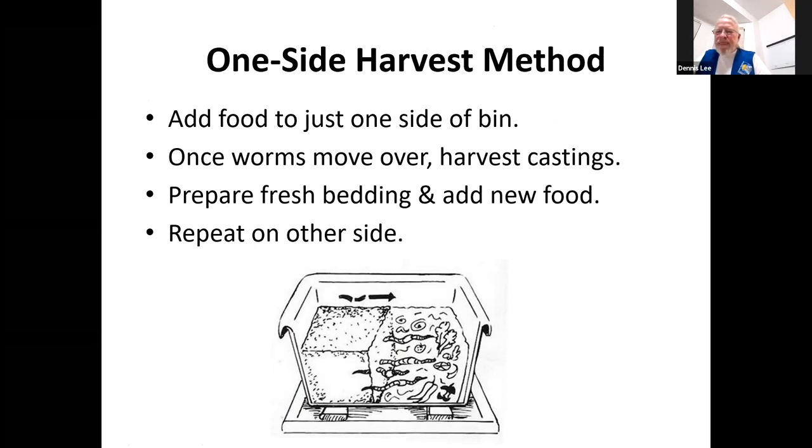Now we'll talk about some different methods of harvesting. If you have a bin, you can use a one-side harvest method, which is you visually divide your bin in half, put your food on one side. Remember, the worms will go where the food is. Once they've eaten that food, you can harvest the castings from the other side. And then you just keep going back and forth.